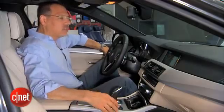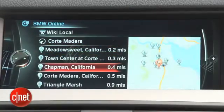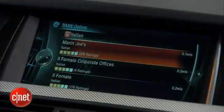I mean, none of these are critical that you have to have in your car, but they do all come back to the core of driving. I find these more interesting than Facebook and Twitter, to be honest. And of course, you've got the ubiquitous Yelp ratings in here also.